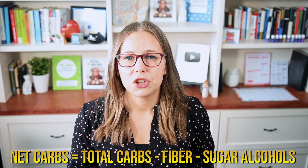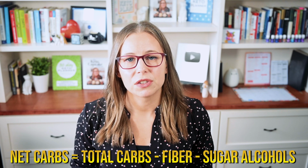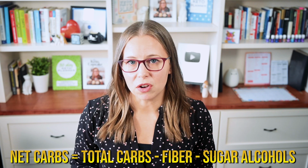So we'll begin with the most common method for calculating net carbs, and you're going to want to write this down, so get ready. Net carbs equals total carbs minus fiber minus sugar alcohols. So net carbs is simply total carbs minus fiber minus sugar alcohols. So let's take a look at an example.